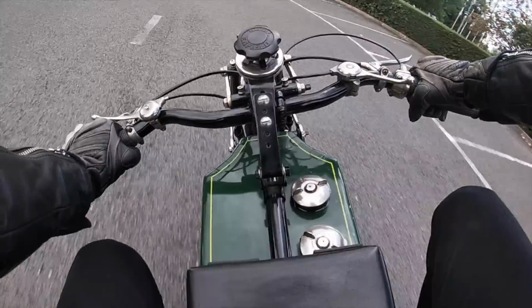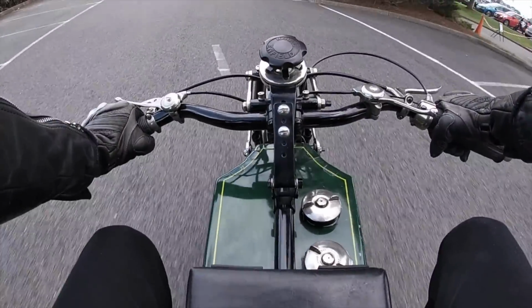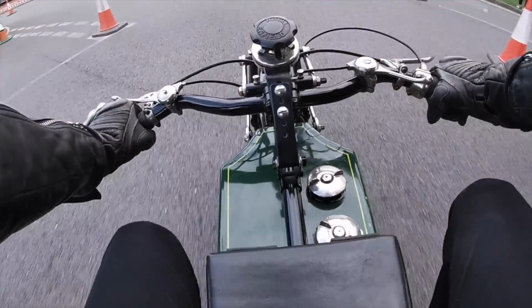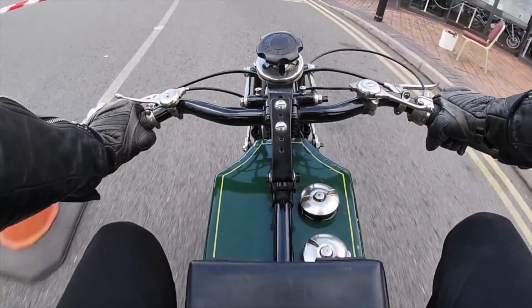So Tom on the Royal Enfield Jap. This was the oldest bike, 1924, and probably the most difficult to ride. Its hand change was really awkward because it got pushed into your knee. I mean, it would do you a serious injury, I think, if you hit anything.